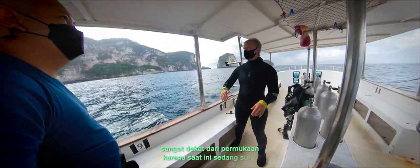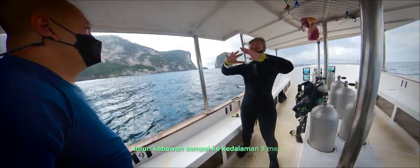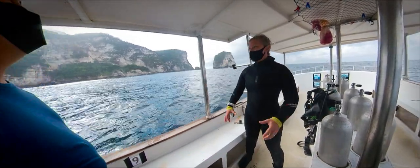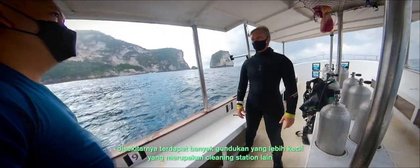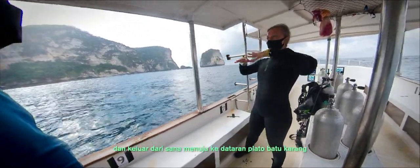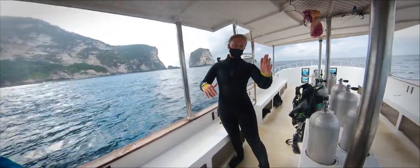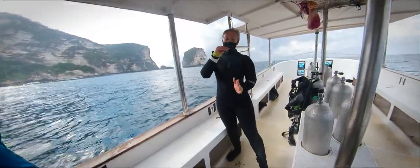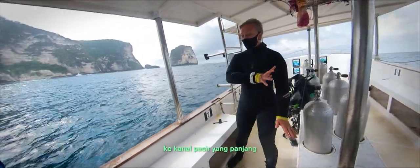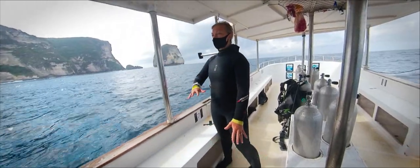It's very shallow on the top. At the moment it's low tide, so it'll be around 1 meter under the water, going down to around 9 meters. Huge boulder. Around it are lots of other smaller boulders, which are other cleaning stations. And coming out from that is a big flat coral plateau. And probably about where we are now, it drops off. It has a mini wall and it drops off to about 27, 28 meters to a sandy channel that divides the two areas of Manta Point and East Manta Point.